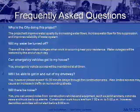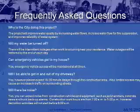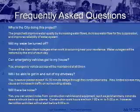We went through and came up with some frequently asked questions that we thought you may come up with. It's also on the handout. Why is the city doing this project? We kind of went over that. Will my water be turned off? Yes, but we will have it back on that same day.